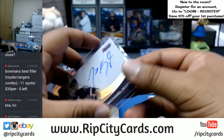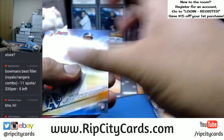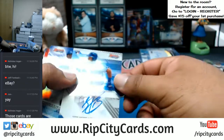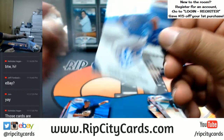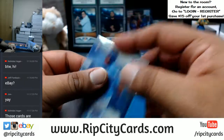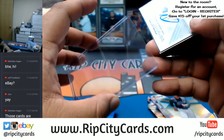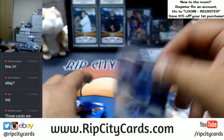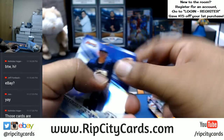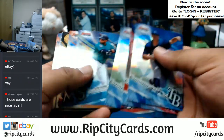Put this in here. What else we have? What is this for the Royals? Jorge Bonifacio with a Royal autograph. Luckily, he signs a bunch. Oh, come on. Boom, boom. They are. They really are. That has to get randomed.